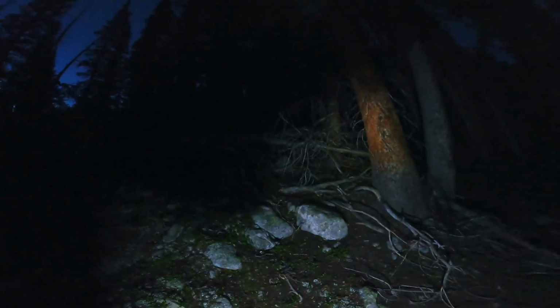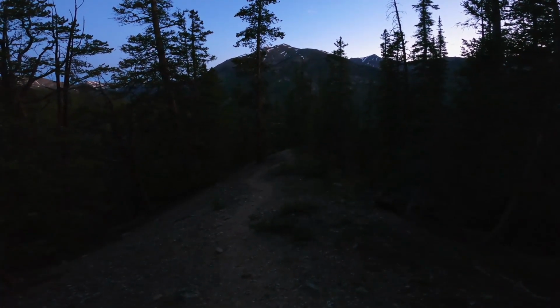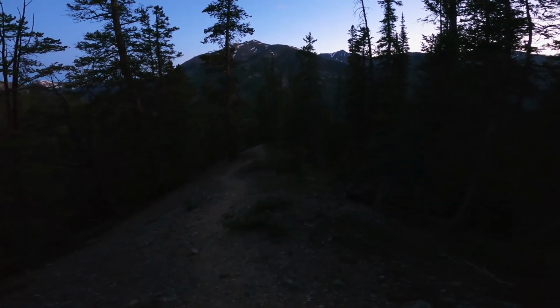I did have a GPX file and the 14ers app, but I wouldn't rely on either of those. You're going to spend a significant amount of time route finding, even on the approach going through the forest. I'm either on the trail or really lost. Sun is starting to come up. We are on the ridge coming out of the forest, which was absolutely brutal to navigate at nighttime.